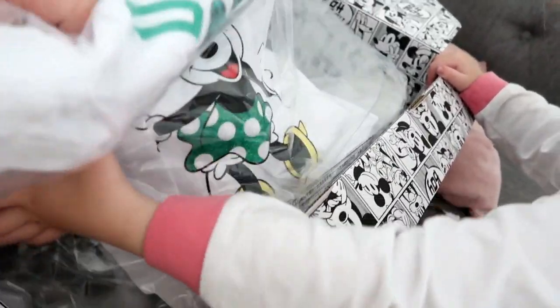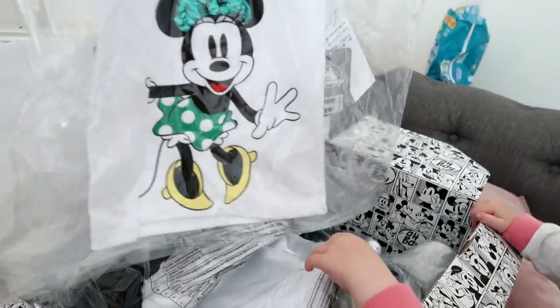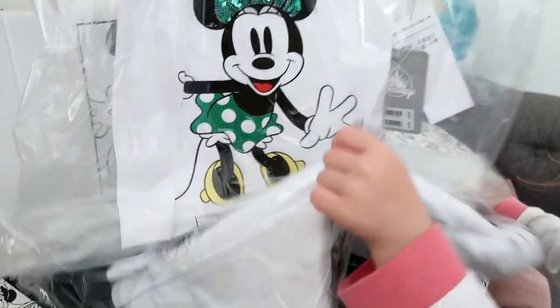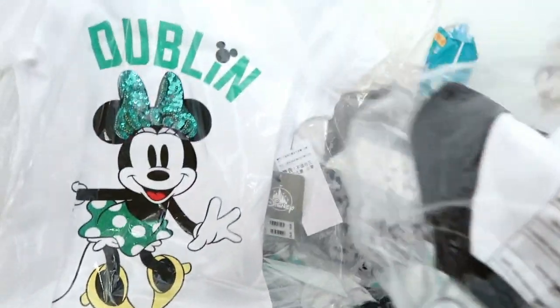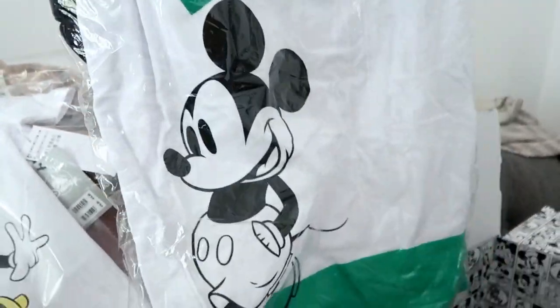So we've got Ali a little Dublin t-shirt. That's lovely, it's for you with Minnie Mouse on. You like it? So she got that. So that was half price in the sale and on 3 for 2. Then we got Lawrence a t-shirt. That was half price and in 3 for 2.